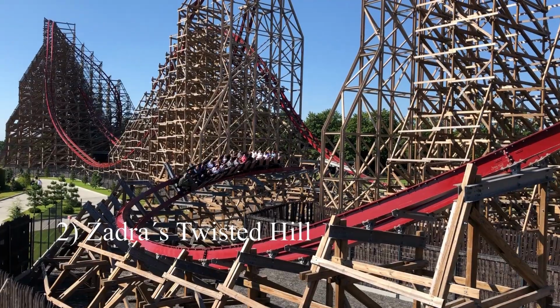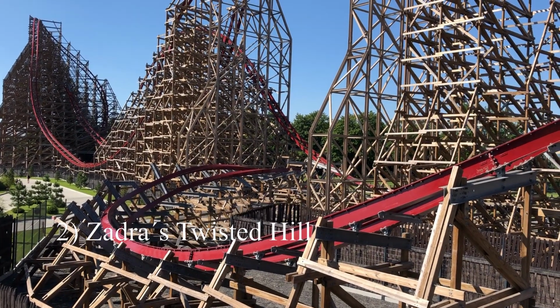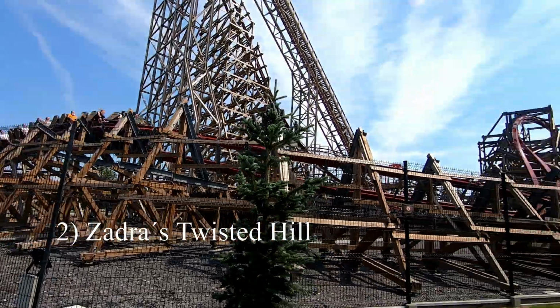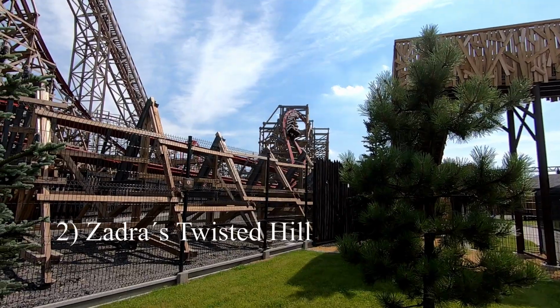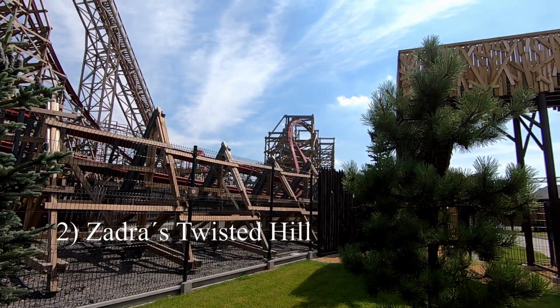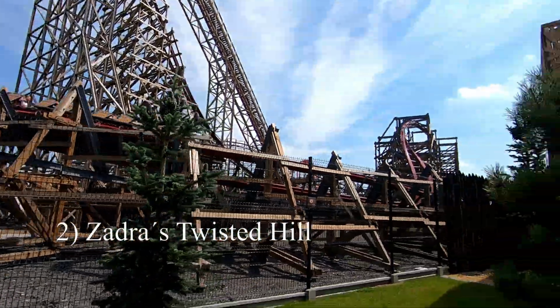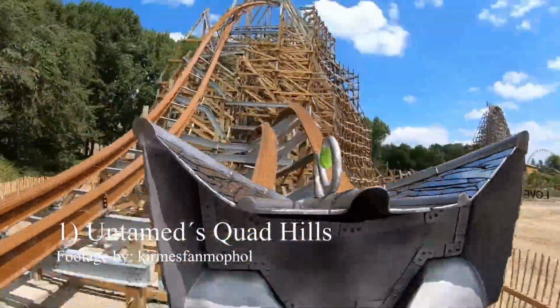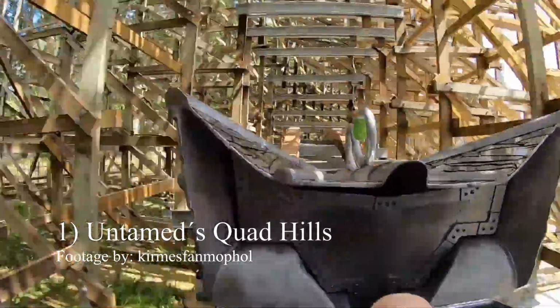The number 1 spot takes another series of hills. These hills are better than all the other mentioned elements by a landslide. These hills are rapid, super strong and relentless. They are quite painful because of how strong they are. My favorite airtime is on the Quadruple Hills on Untamed. I cannot describe how extreme these hills are.